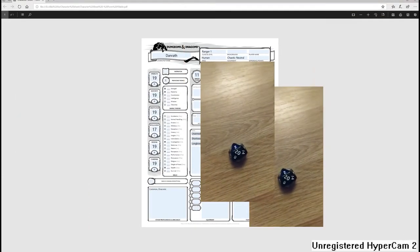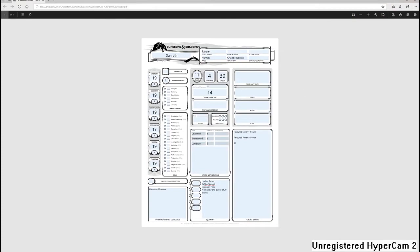There we go. Hey guys, we're back. I've finished rolling up my stats. I did pretty well. The humans also have the benefit of having +1 to all their attributes. So that's why they're all odd numbers there.